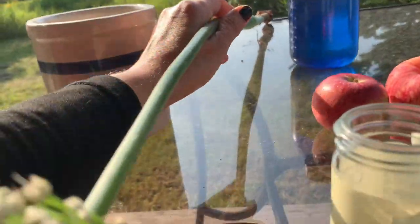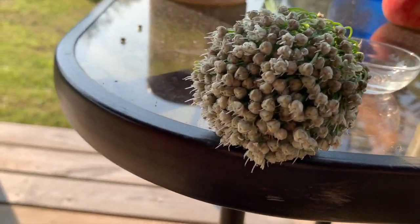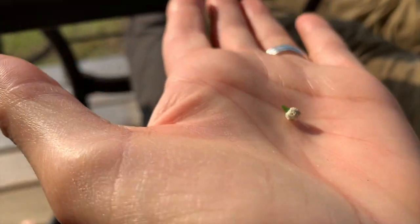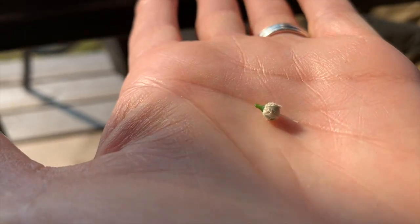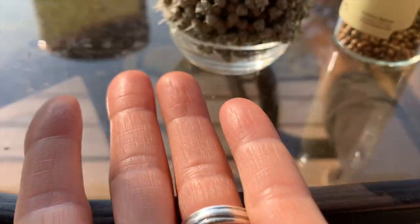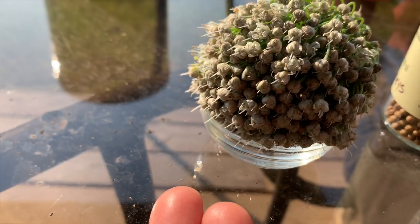But Gary and I discovered that this little guy went to seed, but the seeds are little onions. Oops, you can't see this. Hold on, let me see if I can get it in the camera. It's a little tiny onion. Isn't that cute? So I'm gonna try to grow those into onion starters. Wouldn't that be cool?